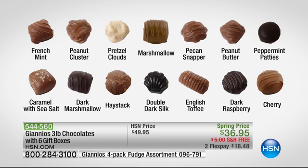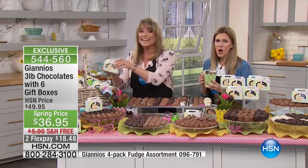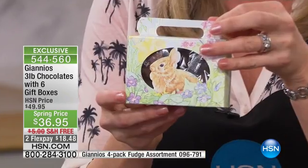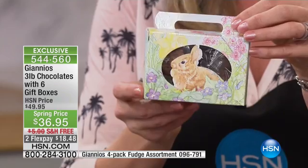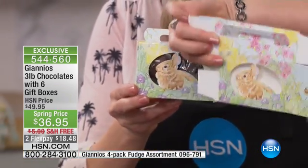Don't tell my husband. And then we have the dark raspberry and the dark and the milk chocolate cherry. And all of them are individually wrapped and individually labeled. And for the first time, you're getting 6 of these little Easter boxes. How cute is that? These come included. They come flat just like this. All you do is pop it open.